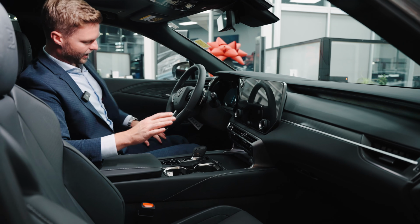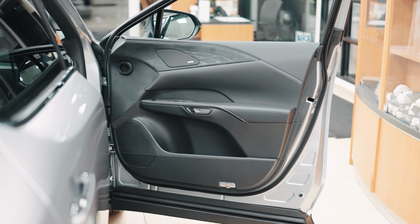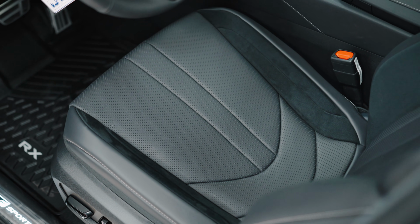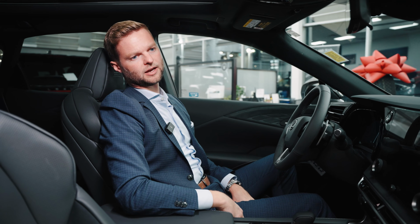One of the things that I love right away is the Alcantara, or as Lexus calls it, the Ultra Suede, on the door panels and on the sides of the seats. I think it just adds a little touch point of some luxury and some comfort, and just again, some high quality materials. I'm a big fan of that. Lexus did a great job.